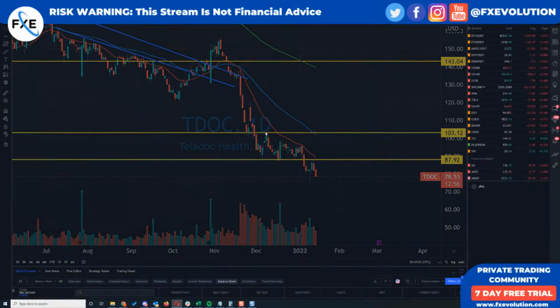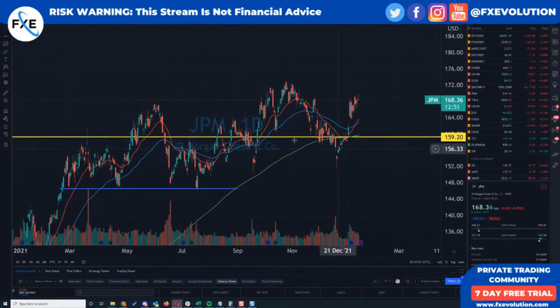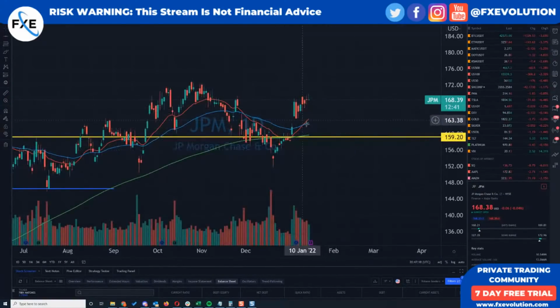So when we're thinking about JP Morgan, one day we'll see its earnings result. Does this look like a weakened market at this point? No. It doesn't just yet. JP Morgan, one day we will have earnings. It's going to be a little bit scary to see what happens here, but not every sector is the same.